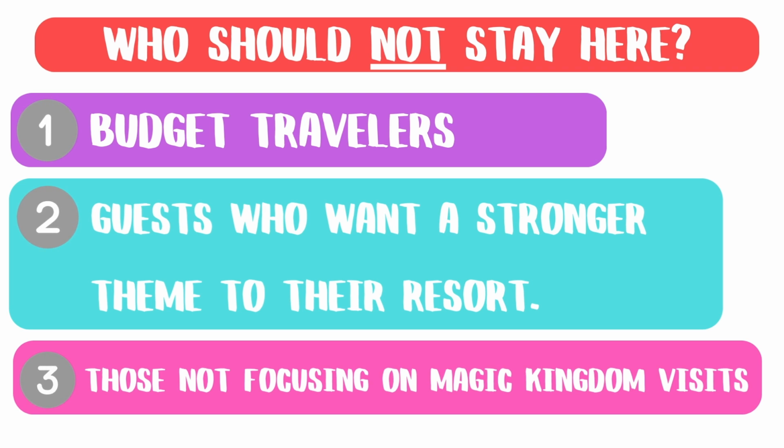And lastly, if you are not going to be visiting the Magic Kingdom very often during your trip, if you're focused more on Epcot or you're focusing on Star Wars and Hollywood Studios, I would stay somewhere in the Boardwalk area, not in the Magic Kingdom area. And that's Disney's Contemporary Resort at Walt Disney World.